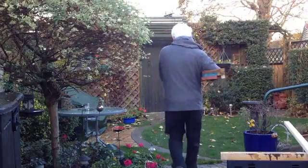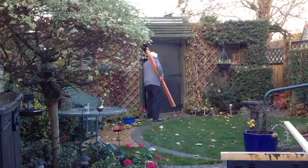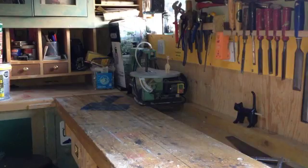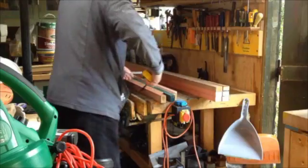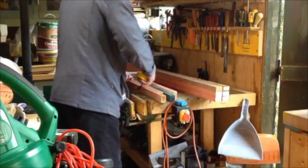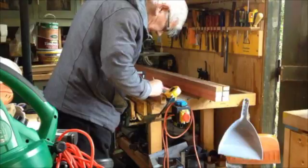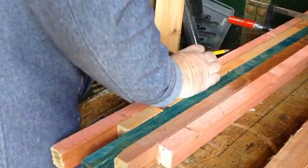These were then taken into the shed, stacked, and then I could go back outside and collect the other pieces to sort out the next size down. The next lengths are then brought in, measured, all squared up together and then cut.